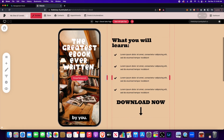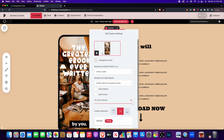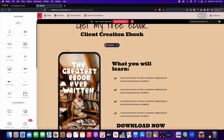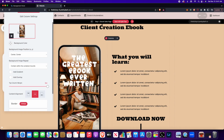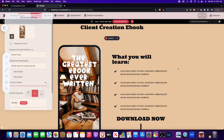Now this picture I probably won't change either because I think it looks really good, but you can put your own photo in here. I created this on Canva actually, so I just used one of the mock-up images on Canva, made the text and everything in Canva, and then I just uploaded it here as an image. So you can easily just change the background of your column, or you could even add in just a regular image widget here and put in the picture. But for me, I just did it in the column. So I clicked up here into column settings and I changed that as the background. So you could choose any photo if you wanted to and put that in there.